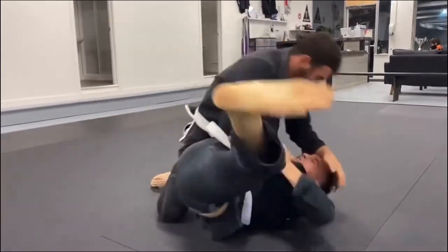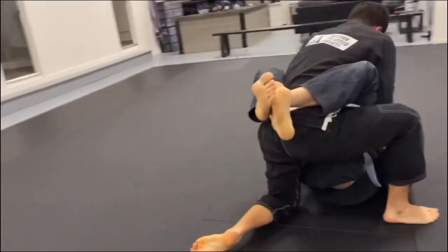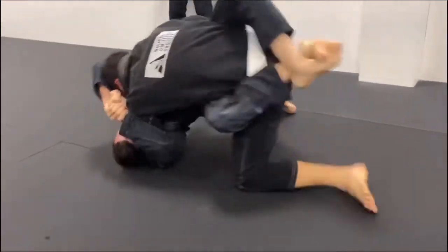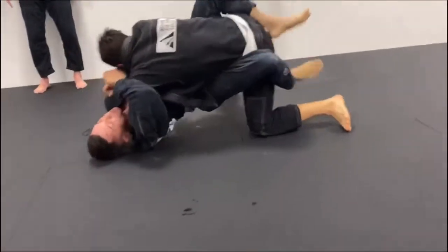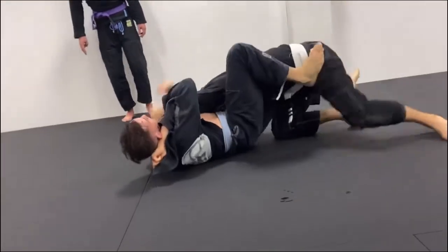Kris has to try to find a way to off balance. Now it looks like he tried for that windmill sweep where he hooks under one leg and tries to kick the guy out to the other side, but Evan bases strong. Evan has really good base, so he's going to be tough to sweep. Now Kris looks like he's going for extension on that arm. Now he's attempting a reverse arm lock.